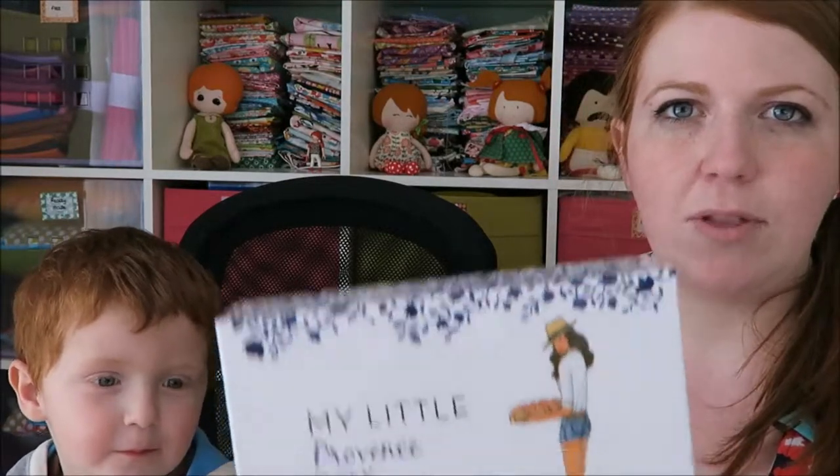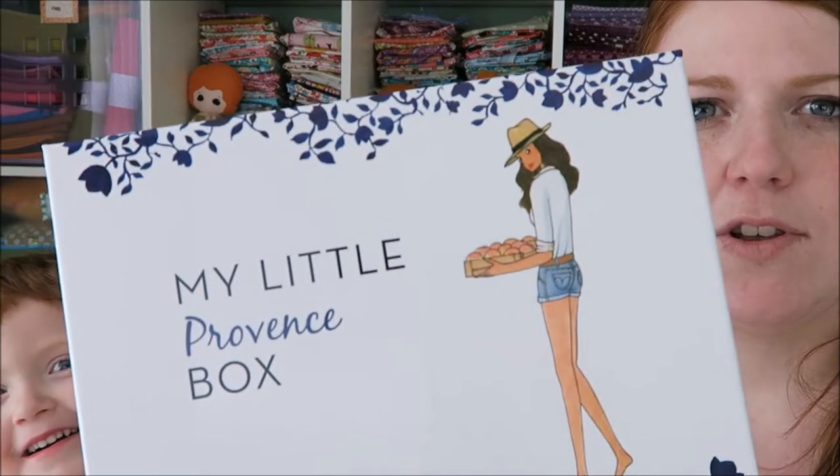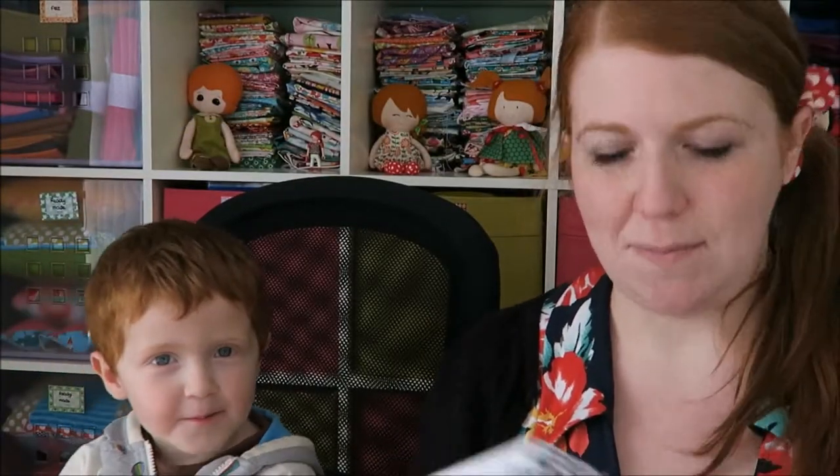You basically pay monthly and you receive it in your letterbox every month. And every month there's a theme, and this theme this month is, as you can see, My Little Provence Box, which happens to be exactly where I'm from.